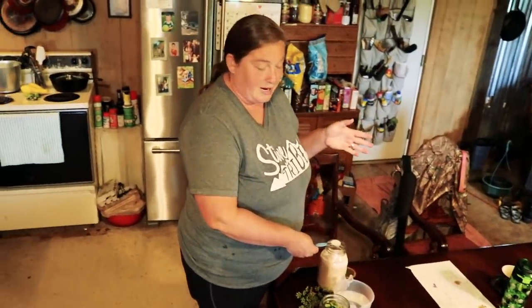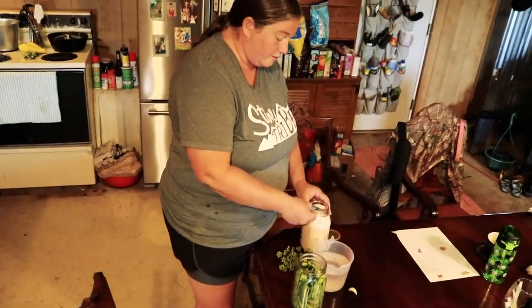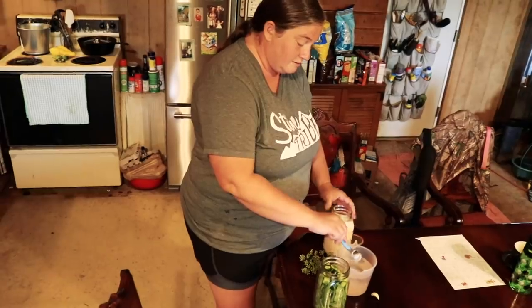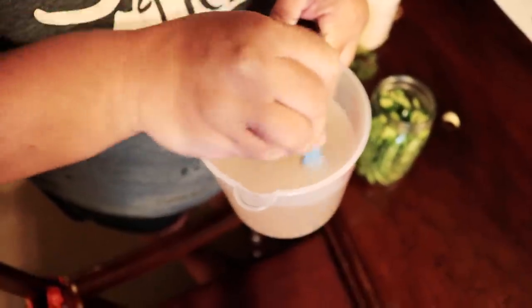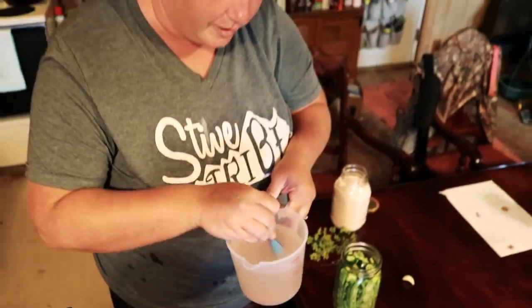Okay, so now we're gonna make our brine. I need a tablespoon of salt per cup of water. I have half a tablespoon and my water. I'm gonna stir it up and let it dissolve. And you use pink Himalayan salt. Yeah, you can use kosher salt, but I just have pink Himalayan salt.